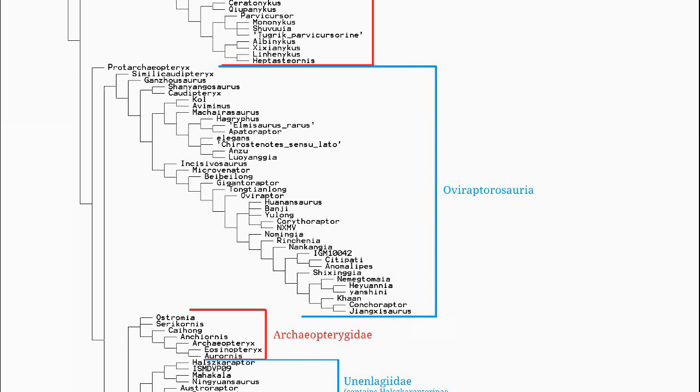There are also two other examples here, being Microvenator and Gigantoraptor, which, in previous analyses, were placed within Caenagnathidae in a basal position. Gigantoraptor was originally, when it was described, placed in Oviraptoridae, and in this tree it moves back into Oviraptoridae. It's now four steps away from Caenagnathidae. How do you say Caenagnathidae, I think. Yeah, Caenagnathidae. I would go with Caenagnathidae, but who do I know?